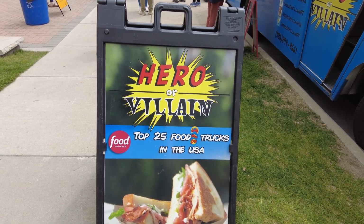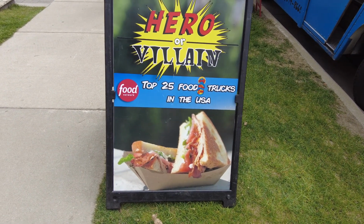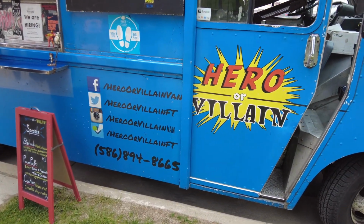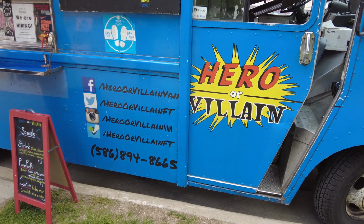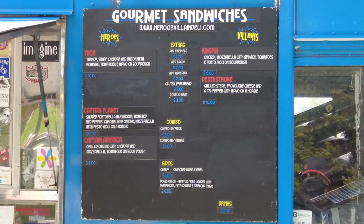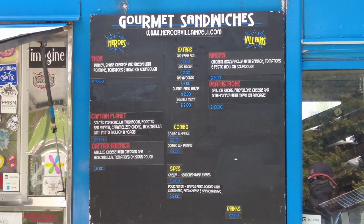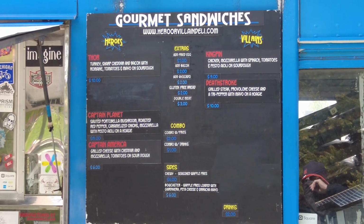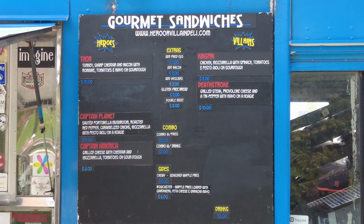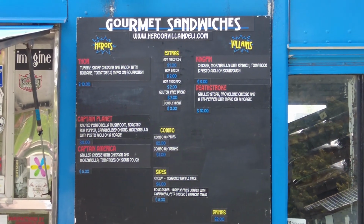The Hero or Villain food truck says it is rated as Food Network's one of their top 25 food trucks in the USA. And just like the last trucks, contact information right there on the side of the truck. Here's a look at the menu for Hero or Villain. And as you can see, there's a couple of blank spots up there on the board. Those blank spots, those are items that they have sold out of. So another reason to get here, probably no later than the middle of the time slot that they're here, or you may not be able to get the item you're looking for because they may run out.